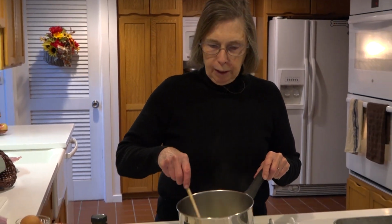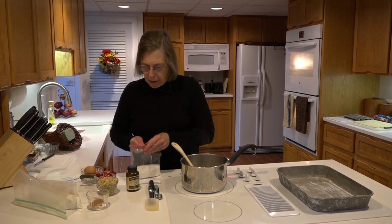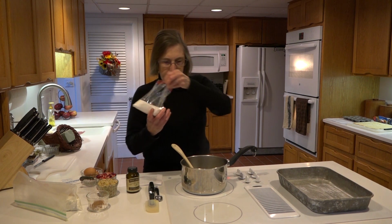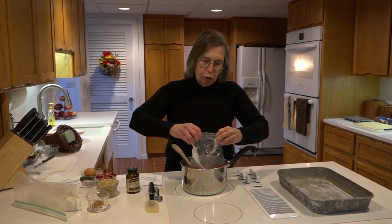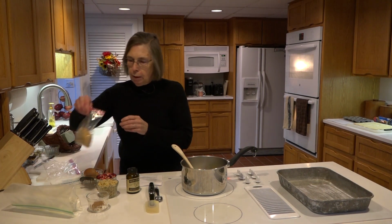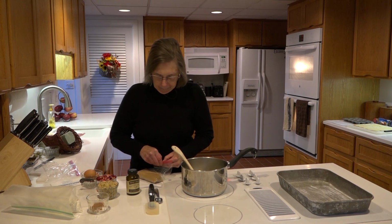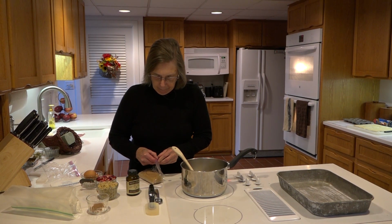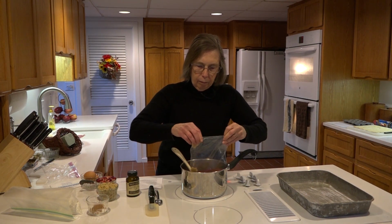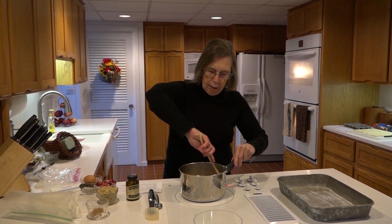We started out by melting a half a cup of butter, and to that I'm going to add 1 cup of sugar to a half cup of butter melted, and 1 cup of packed brown sugar. Butter's still a little warm, so we're going to just stir that in until everything's nice and mixed.